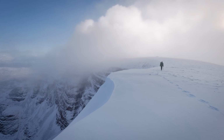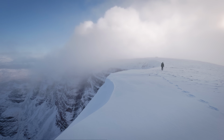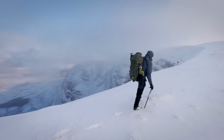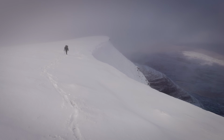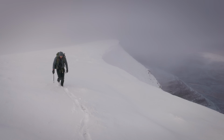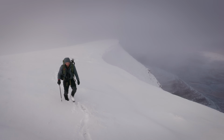We could have carried on photographing that location for some time, but we were still a very long way from where we started. We wanted to get a little bit closer to the car, but also we had a lot more of the mountain to explore, so we carried on hiking in some pretty magical conditions.